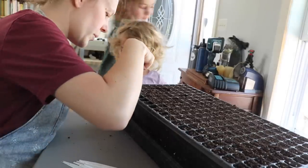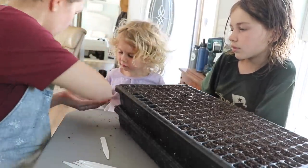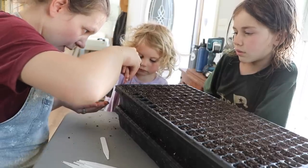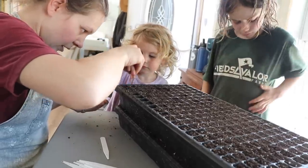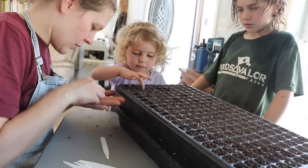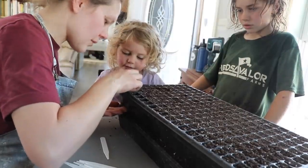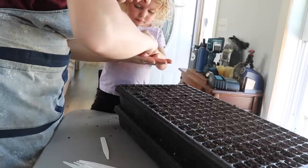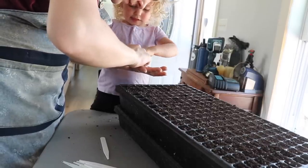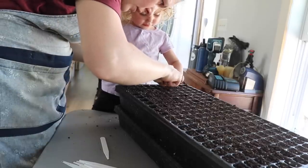Okay, can you poke your finger in and put a little hole? Just here, about like that, and about like that. Can you do that in each one? Just a little hole in each one. I think that was like 3 in one hole. Take that green one right there, and put it in this hole right here. Good. Thank you.